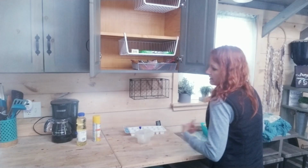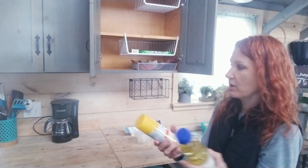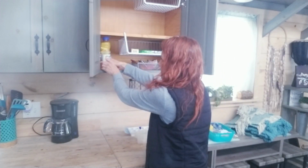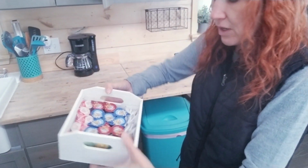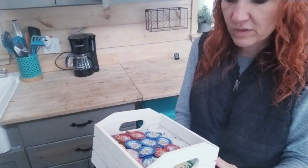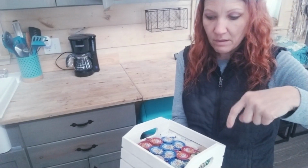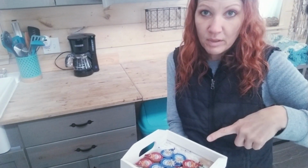Coffee station right now. I do have these 2 cooking things that we're going to be putting just right here in the cabinet for them. Okay, in the mobile home, I have already put together this little cubby full of creamers and sugars. It's got all 7 of the sugars in there that I purchased, and it has all 3 of the creamers.